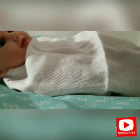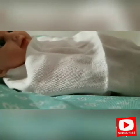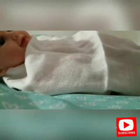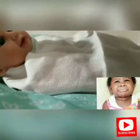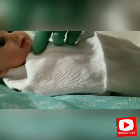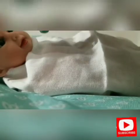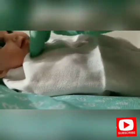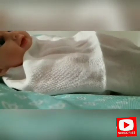Then we have another relief. You wipe away the drooling, or the saliva that is dropping, because there are some kids that are very, very sensitive. So that the baby will not get irritated, try to be wiping the saliva away immediately. This will also help the baby.